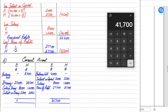And the bigger side total, beta, should come on both of the sides. And the shorter side balance now becomes balance CD. Let's deduct 23,000, 8,000 and 2,300. So this is 8,400 balance CD. This balance CD, beta, is coming on the credit side, and this would become balance BD at the start of the next accounting period. Now, if the balance brought down is coming on the credit side, then it's a normal balance. And then we have partner H: 2,500, 12,000 and 27,700.